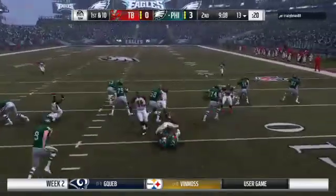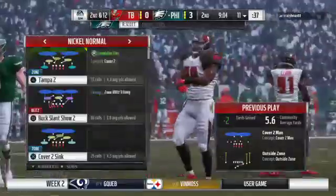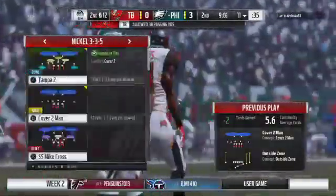On first down, Scott. And forget about finding a lane. He barely had time to look up before he was planted in the backfield.